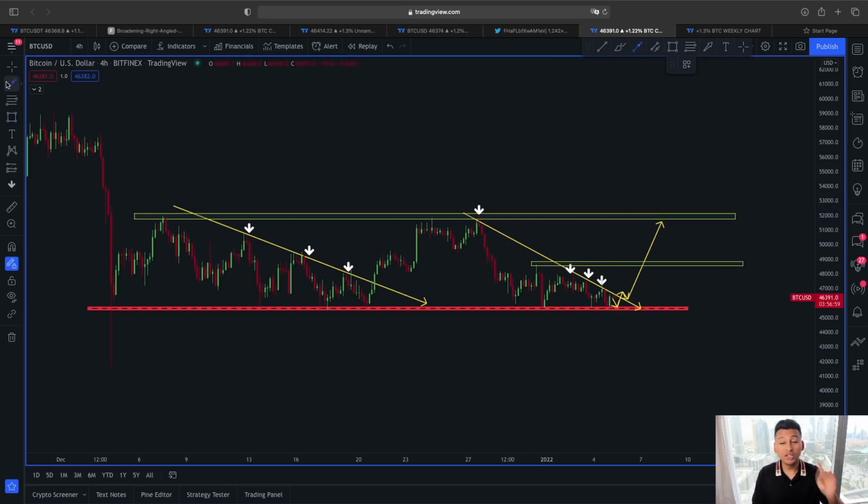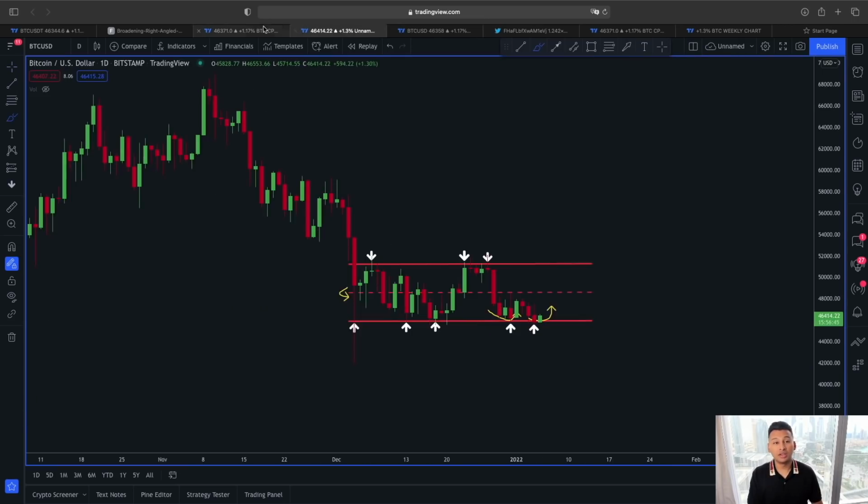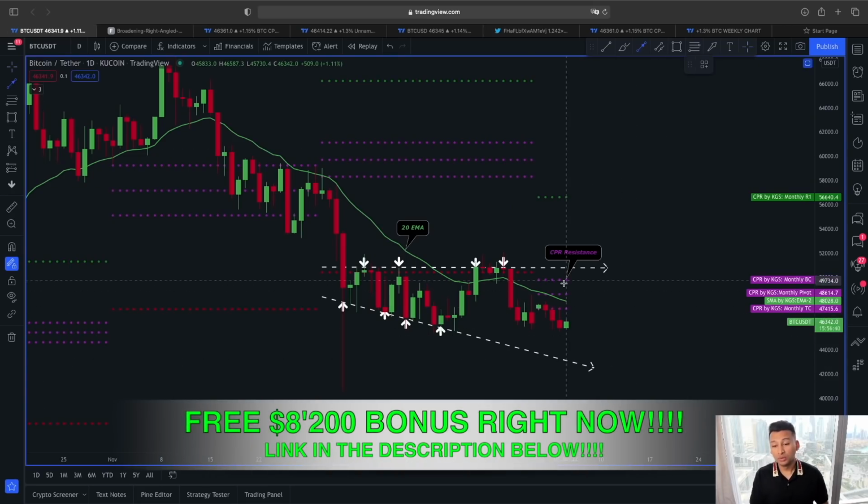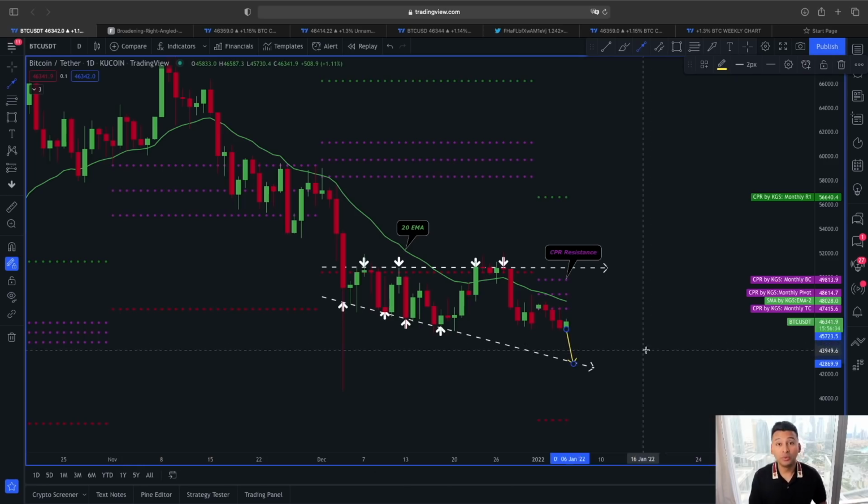But what we don't want at any cost to happen is price losing the support from this parallel channel, because losing this support will invalidate all this scenario that I just showed you, because that will clearly indicate a sign of weakness and a potential price pullback around this lower line area of this right angle broadening wedge, and that could be around the 42 to 43,000 range.